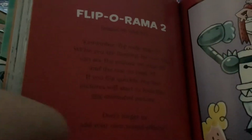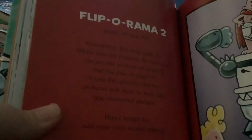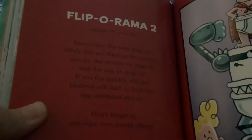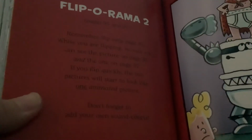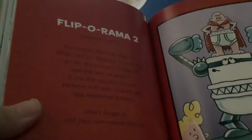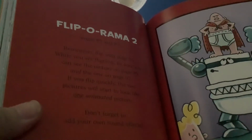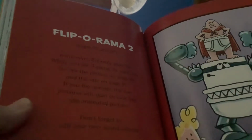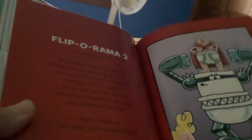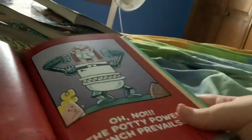Flip-O-Rama 2, pages 93 and 97. Remember, flip only page 95. While you are flipping, be sure you can see the picture on page 93 and the one on page 97. If you flip quickly, the two pictures will start to look like one animated picture. Don't forget to add your own sound effects.